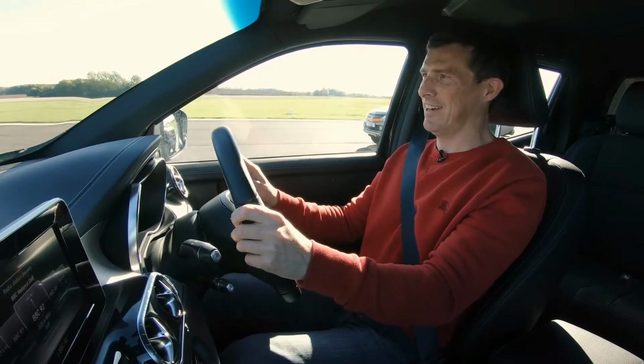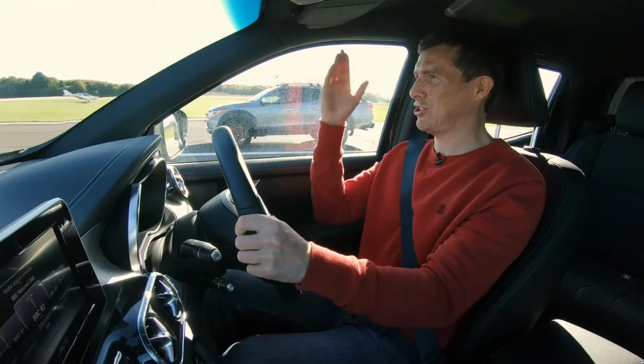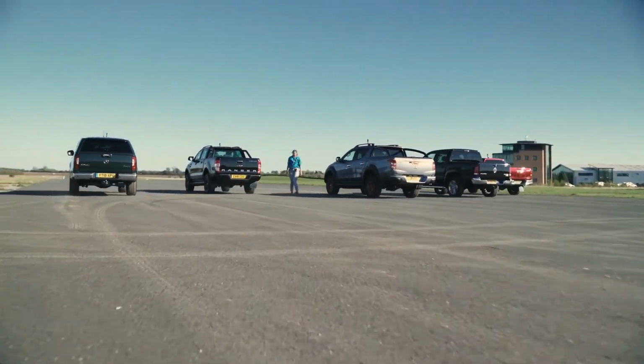That was very clear cut. If you have more power, you go faster. Hence the Amarok just destroyed everybody. But just how much quicker was the more powerful VW?